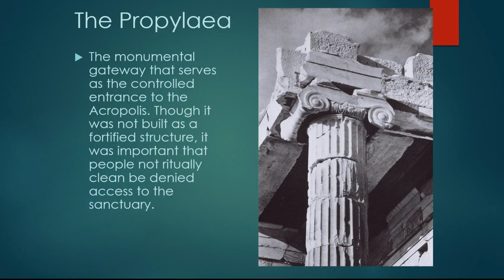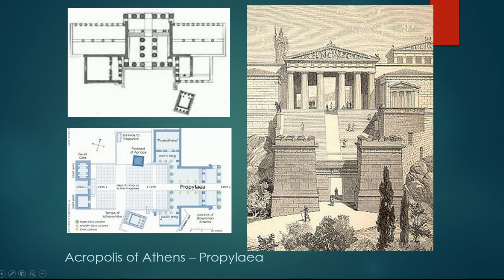It had the Ionic order for the capitals. It was a complex building, and it did have sort of a temple front. There was a pathway that was sort of circuitous that went up to it, and then there was this very ceremonial set of steps.